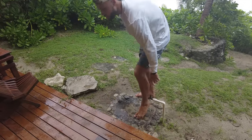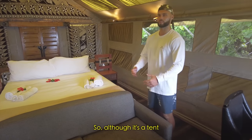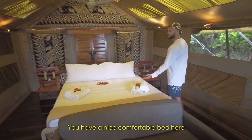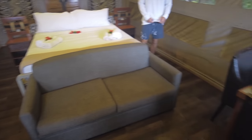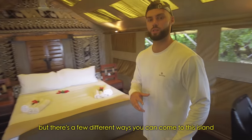Should we go in and give them a room tour? Yeah. Quick feet wash before heading into our bedroom. So, although it's a tent, it still feels fairly luxury. You have a nice comfortable bed here, sofa in front, table. There's a bathroom at the back.